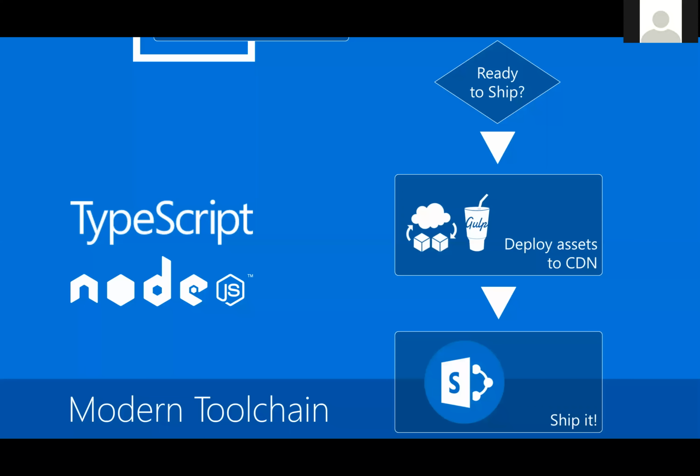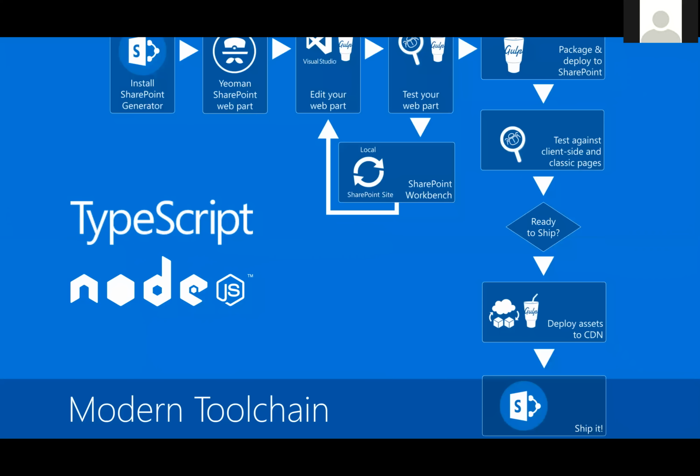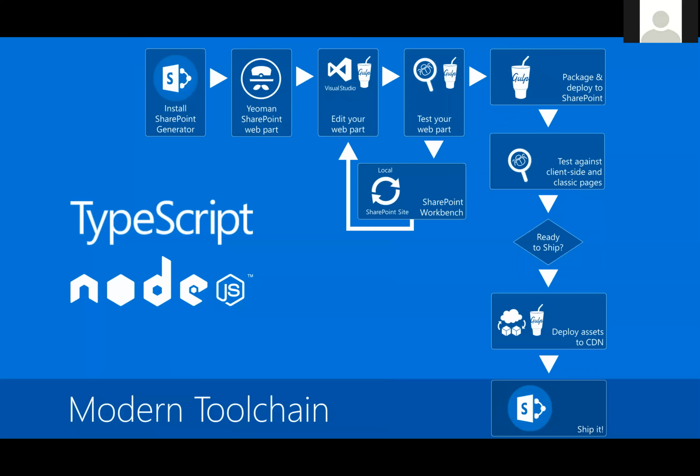So you can deploy those assets to a CDN. Those assets can sit in a library or an Azure website, in a number of different places. And then effectively you can ship it. So when you look at the life cycle of development, it encompasses this suite of tooling that I showed you on the previous slide, from installing the generator by virtue of Yeoman, to scaffolding out your part, to using Visual Studio Code to design your part, testing it through the workbench, leveraging Gulp to serve up your web part, ship it and deploy it, and then deliver those capabilities to your users.